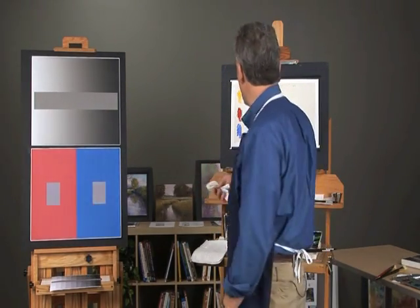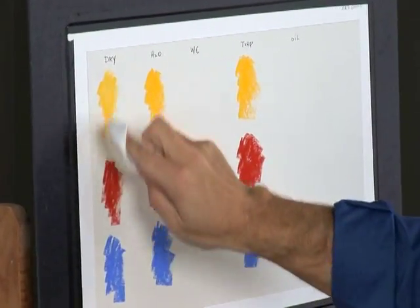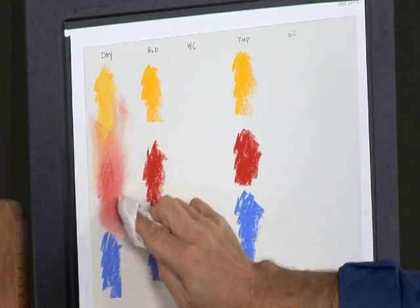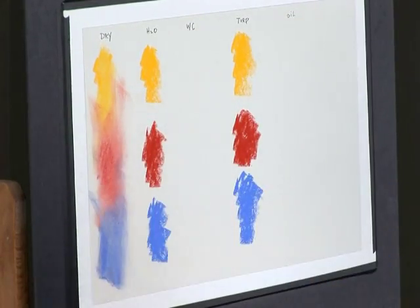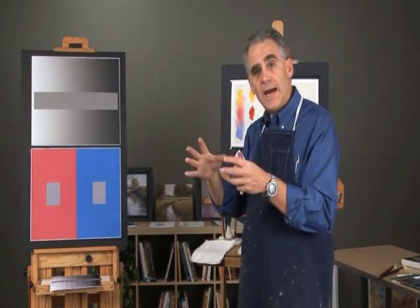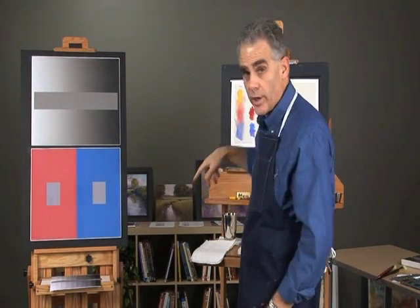You can actually use a rag if you wish, but I'm just going to take some of the pastel on the gritty surface and spread it. And you can see that you can get a really nice dusty appearance. You can spread that pigment into the surface and get this kind of dreamy, ethereal look. So really beautiful underpaintings could be created by just placing pastel and then spreading it around and letting the lightness of the paper work for you.